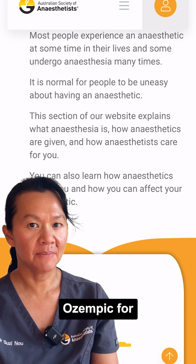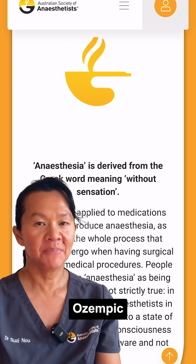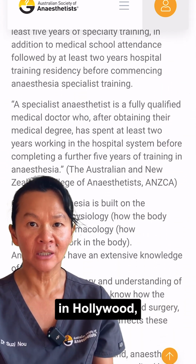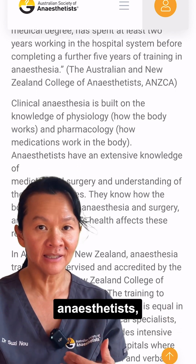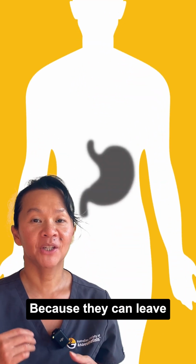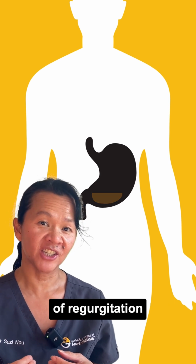Are you taking Ozempic for diabetes or weight loss or any other indication? Ozempic and those medications in that category are super popular right now. It seems especially in Hollywood, but for us as anaesthetists, they have some pretty serious implications. Why? Because they can leave your stomach full of food, and that puts you at risk of regurgitation and aspiration.